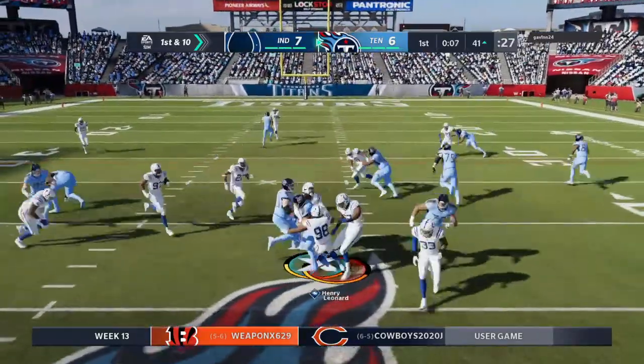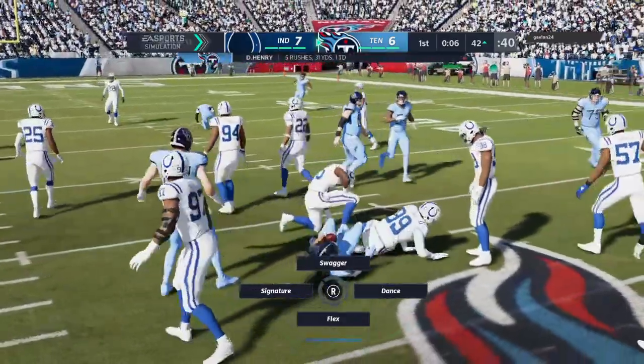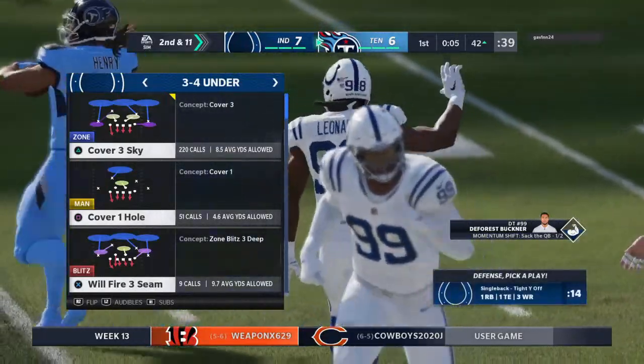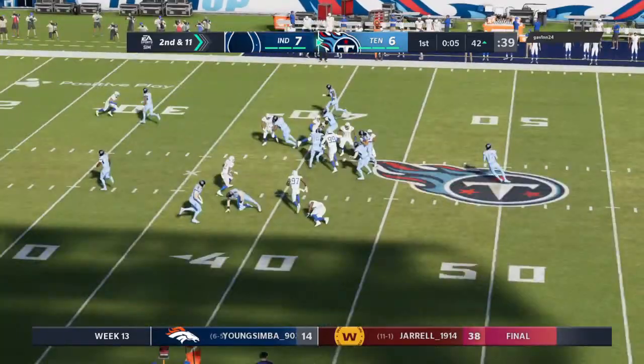A first down carry for Henry. And this one's going to go the wrong way, losing yardage back at the 42. Officially, it's a 1-yard loss. That's going to bring up 2nd and 11 at the 42.